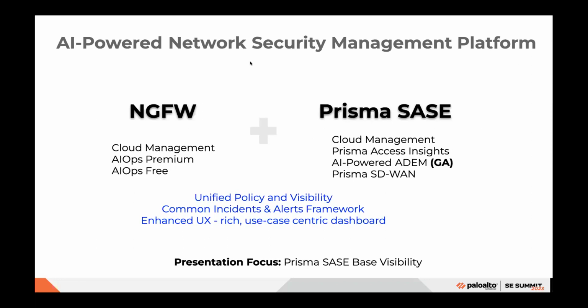So the next-gen firewall cloud management with the AIOps Premium has already been announced, and it has been available for just a little while now. But now we are bringing together the Prisma SASE component as well. And my focus today is going to be on the visibility, or rather the base visibility that all customers get from this unified visibility for their Palo Alto Networks Prisma SASE resources.